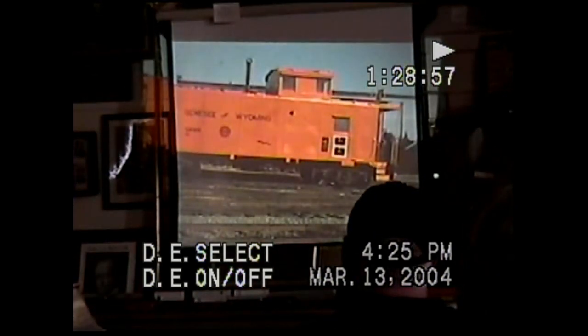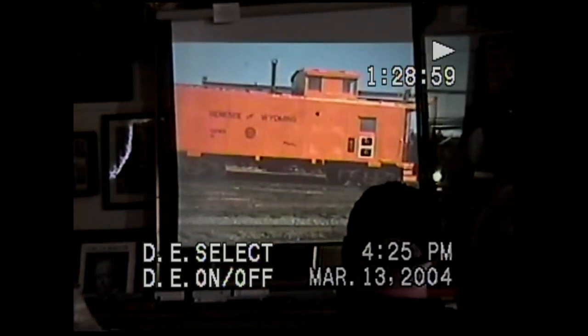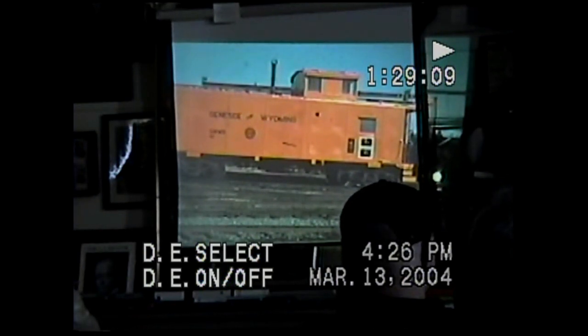Now, remember, this is the other caboose. This is also an ex-Lackawanna caboose. One of those cabooses went to a museum down at Darien, New York, or Darien Center, and then it was moved from there. I don't know where it went to. That museum went belly up, and they moved it to some other museum. So I have no idea where that car is to this day.